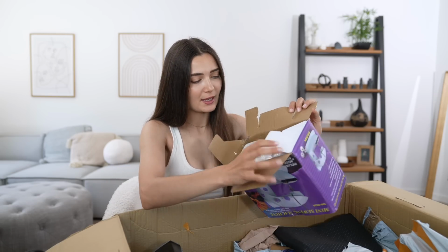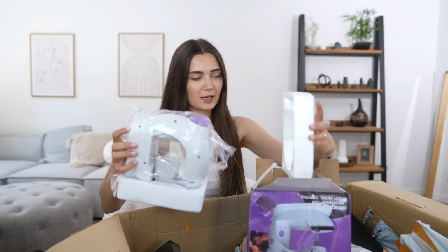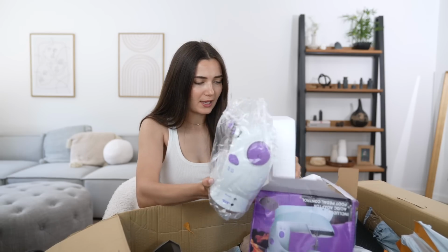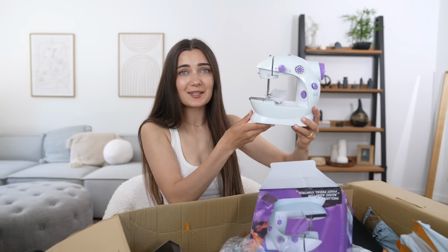Whoever returned this, I mean, come on, at least put the bobbin back in. Dear oh dear, there are loose threads everywhere. Okay, here is the actual sewing machine. Let's see how big it is. It is so cute. Oh my goodness, it is so cute.